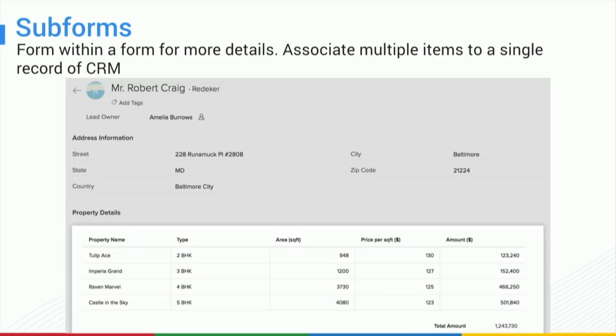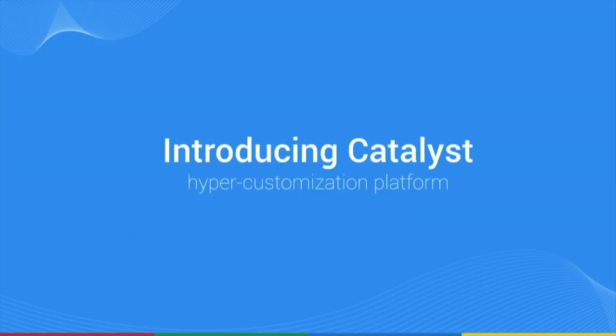And we also have subforms. And that means depending on the kind of deal that you're putting into Zoho CRM, depending on the kind of product that you have, now we're able to surface a subform and ask for more details and even be able to associate multiple records on the fly with that particular deal that you have. Say it is a contact and you want to associate different opportunities, different products that this customer is interested in, you can do that with subforms with Zoho CRM 2018.